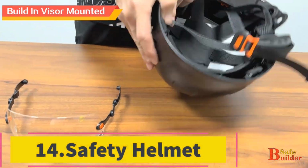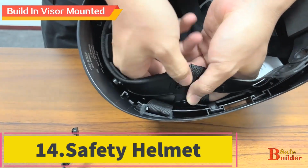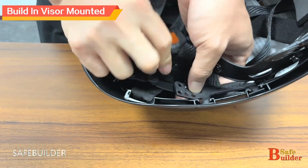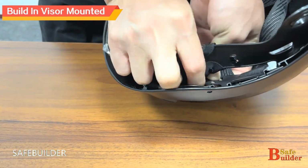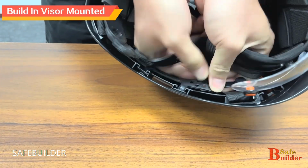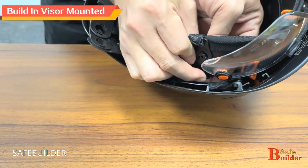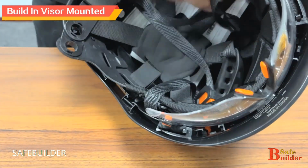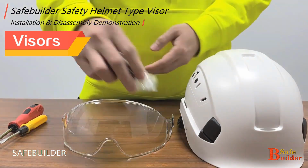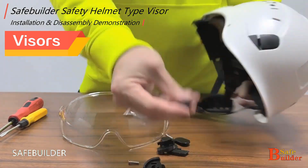Product 14. Product name: Safety Helmet. The safety helmet with visor and Bluetooth ear muffs is a versatile and high-performance personal protective equipment, PPE, designed for demanding industrial, construction, and outdoor work environments. This advanced hard hat integrates multiple safety features into one streamlined design, ensuring maximum protection, comfort, and functionality.